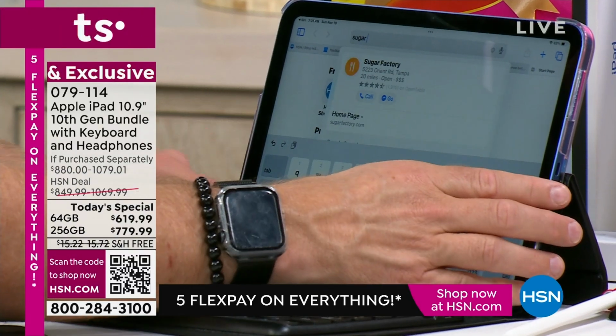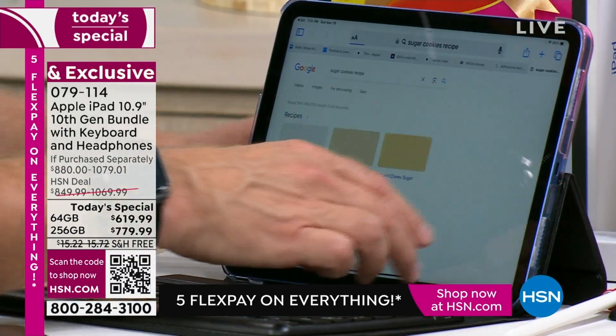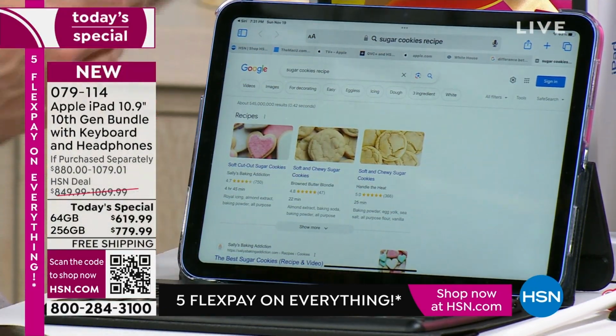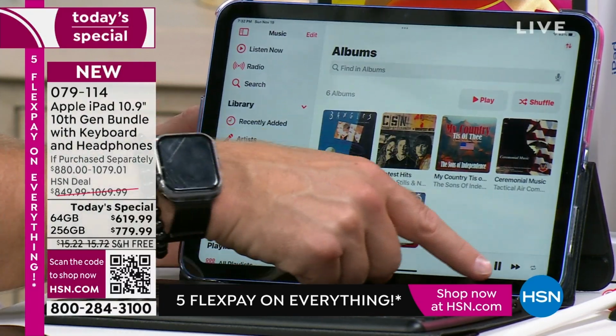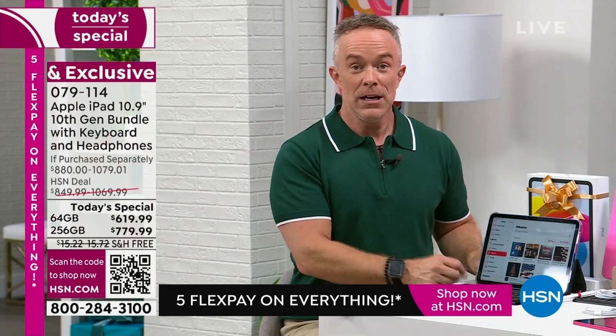Sugar, I don't have my glasses with me out here, but I think I'm good. Sugar cookie recipes right there, boom. So see how it did the searching, we're listening to the music. It is not a one-trick pony. It is a powerful device, yet at the end of the day, it is so simple and intuitive for you to enjoy it.